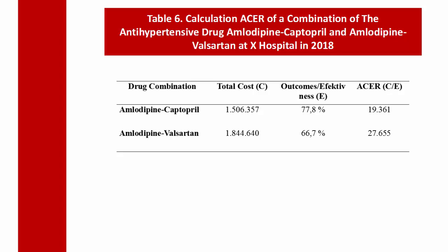For example, in the amlodipine-captopril combination, each 1% increase in the effectiveness of the combination requires a cost of 90,361 rupiah based on table 6. The higher ACER value is shown by the amlodipine-valsartan combination, which is 27,655 rupiah, and the lowest ACER value is the amlodipine-captopril combination, which is 90,361 rupiah. The smaller the ACER value, the more cost-effective the drug, so it can be concluded that the combination of amlodipine-captopril is the most cost-effective or efficient drug for antihypertensive therapy in patients at X hospital.